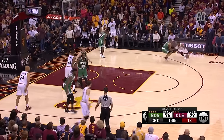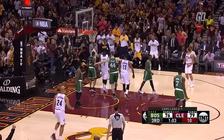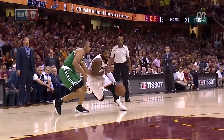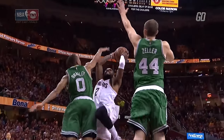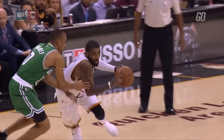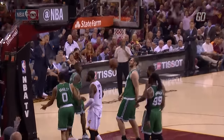Led by as many as 16. Here's Irving on the drive. He scores! And a foul! Best actor, acting like it isn't, is Bradley getting up on him, closing out that space, putting a body on him. But you said it, Reg. He reminds me of a guy I played with, Rod Strickland. You just looked at him and wondered, how did you finish this shot?